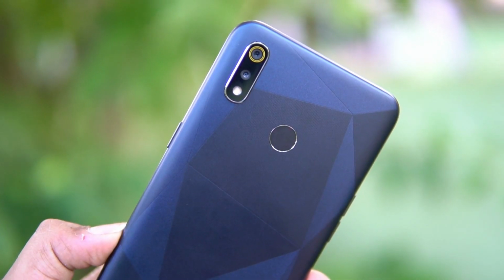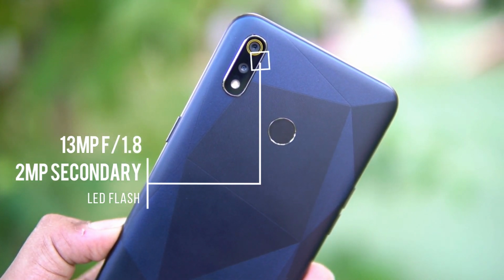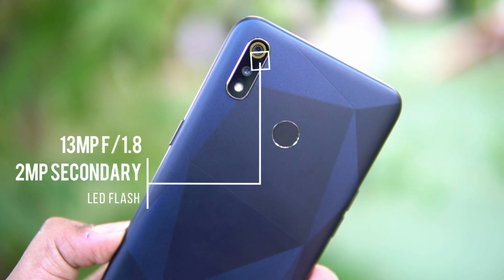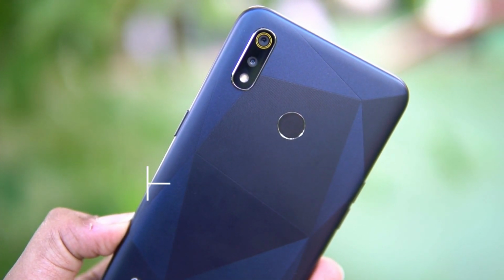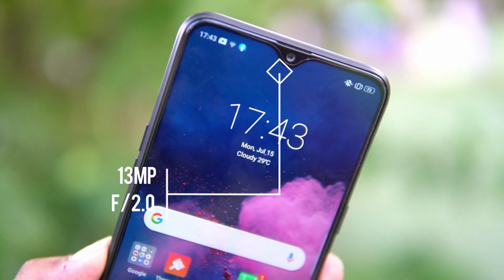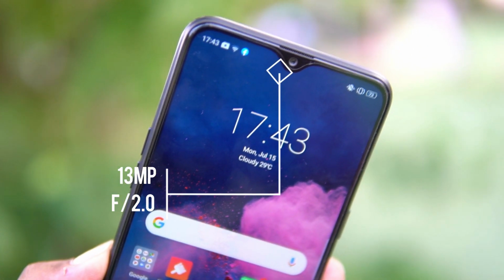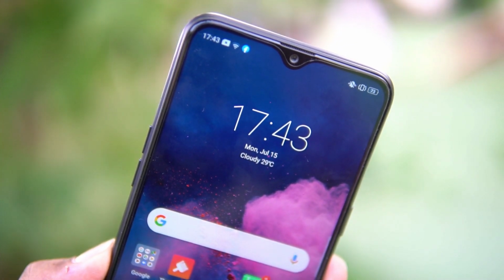In terms of the camera hardware, the phone comes with a primary 13 megapixel sensor with f/1.8 aperture and face detection autofocus. There is a secondary 2 megapixel shooter for portraits and bokeh mode. The front camera on the other hand is a 13 megapixel shooter with f/2.0 aperture along with screen flash included. Now let's find out how the device performs in the camera department in the budget segment.